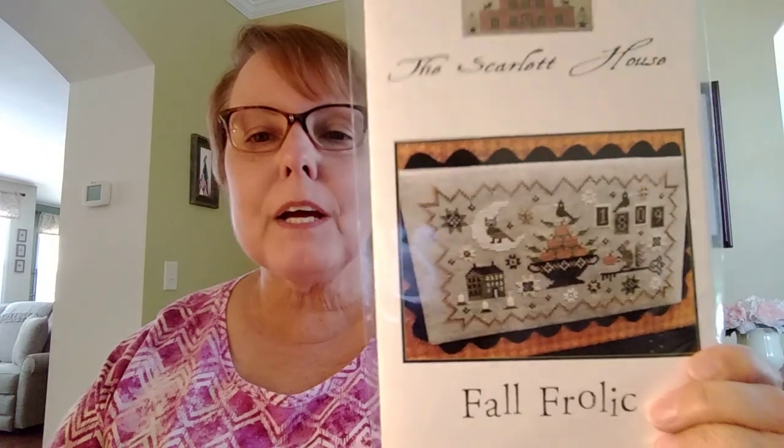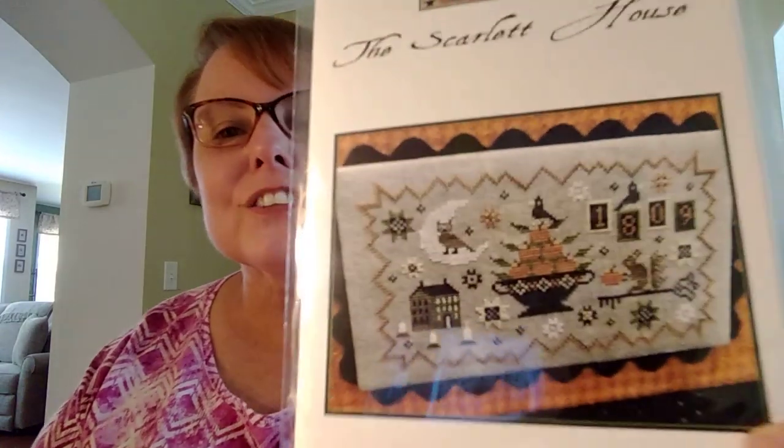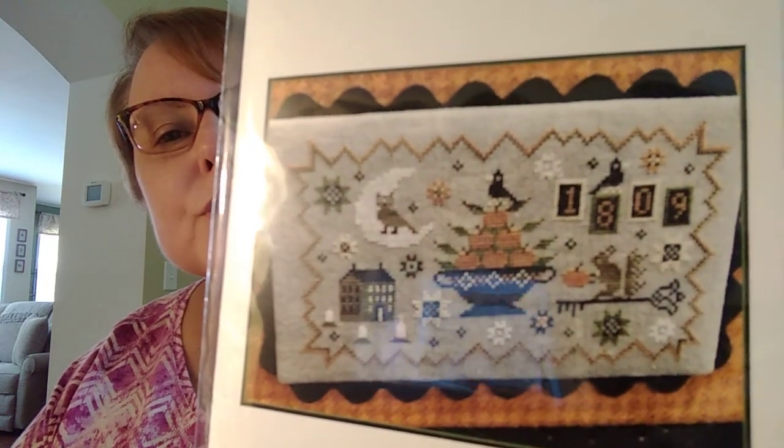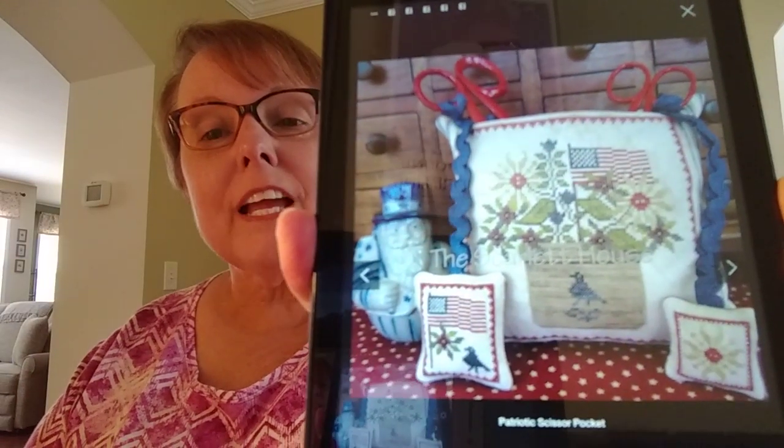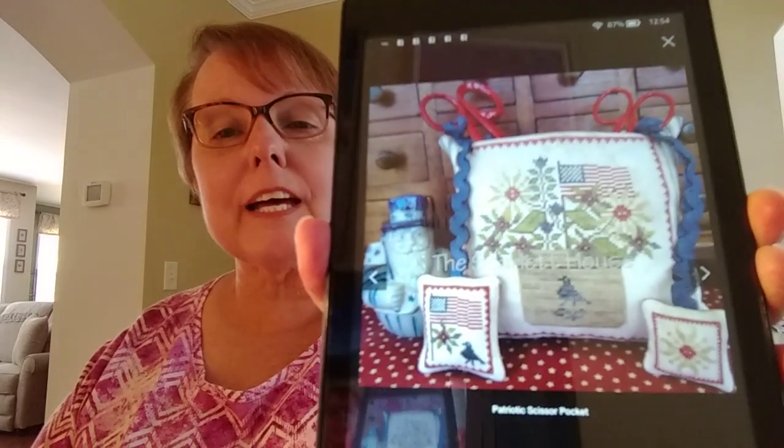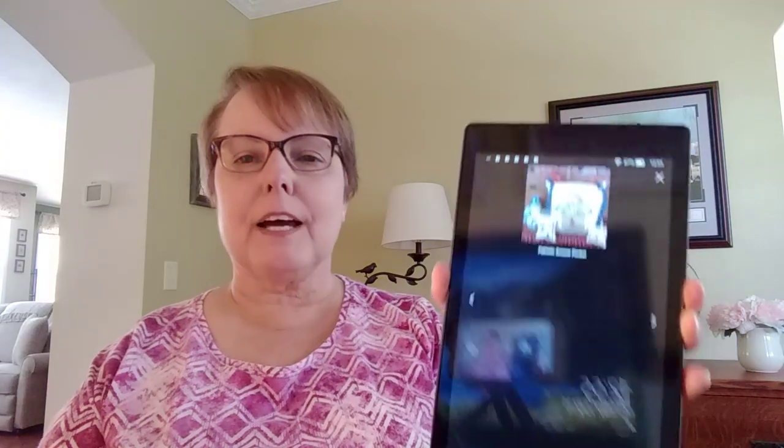This is one that I have in my stash, Fall Frolic. And look at it. I'm going to put it up closer to the camera so you can see. And I need to stitch this, don't I? Lately I've become more aware of Scarlet House because I've become sort of obsessed with this chart. This one is the Patriotic Scissor Pocket. Look at it. The only reason I have not purchased it yet is because it looks like something I would have had in my stash. Sometimes my little stash gets away from me, and I don't remember what in the world's in there sometimes. So I had to go look and make sure that this was not there before I ordered it, but it will soon be.